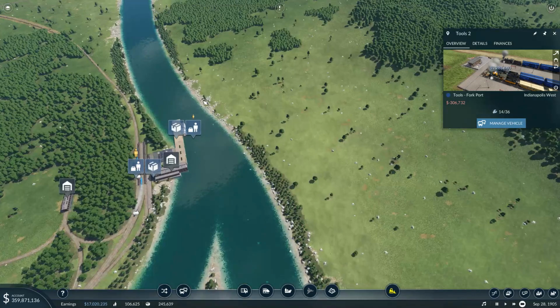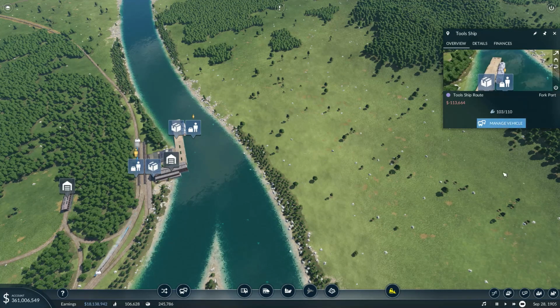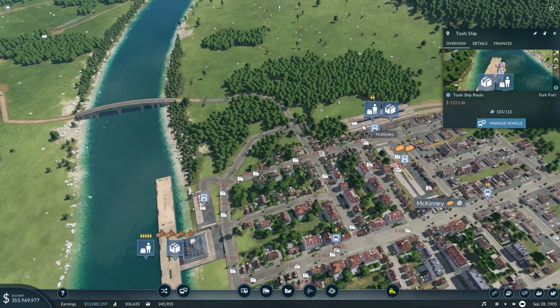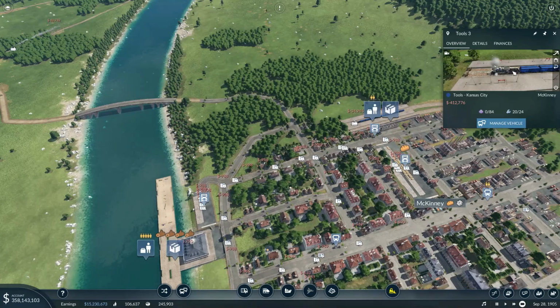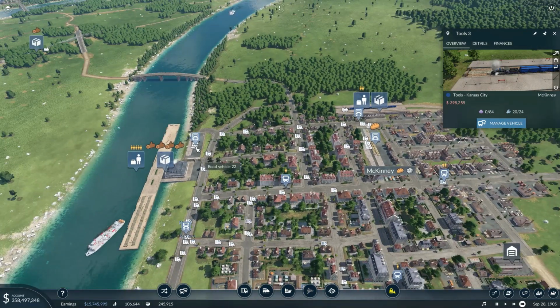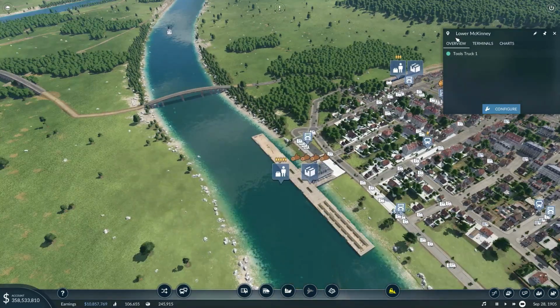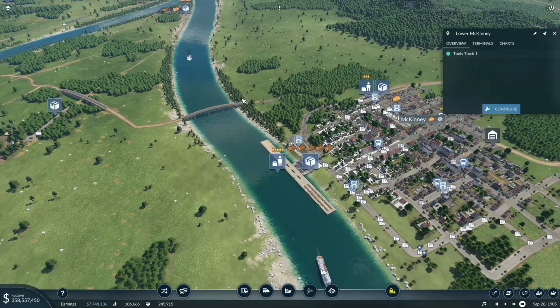So I set this up so that when the boat leaves there, he'll have 110. So this train here can carry 108. And these vehicles will take 2 or 3 trips to do that, fill them up, which is plenty of time.